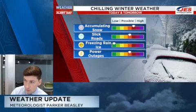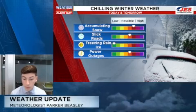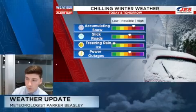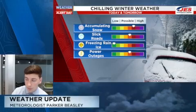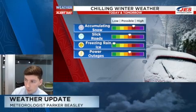Slick roads will happen. Those roads that haven't been treated, or those roads that eventually do get plowed later on, might take a little bit of time. So slick roads, especially on the side roads and the secondary roads compared to your interstates or your major highways, that we're going to be seeing.